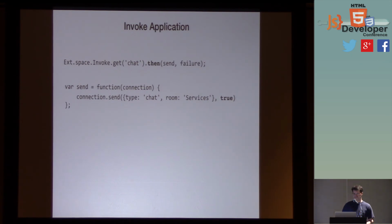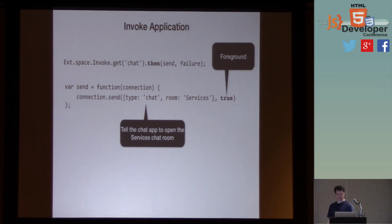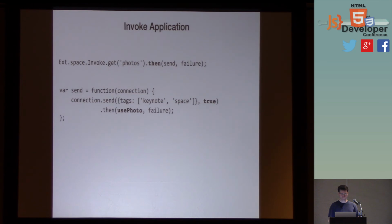So what does that look like? So I can say send, and I can send in an arbitrary block of JSON data, whatever information that application requires to be interacted with. And in this case, I'm just saying open the chat room called services. And that could be any data you want. And in this case, I'm saying do it in the foreground. So when I call this, I'm actually going to switch web views from one to the other, and then the user can go off and do whatever they want to do in that web view. And so that's calling it in the foreground. That particular example is a one-way communication.